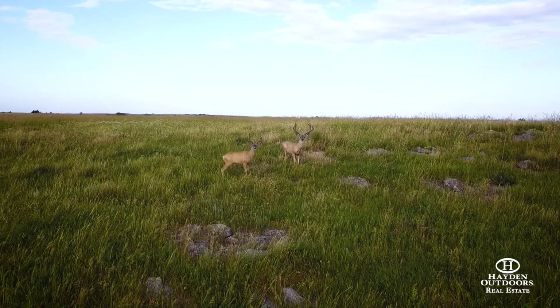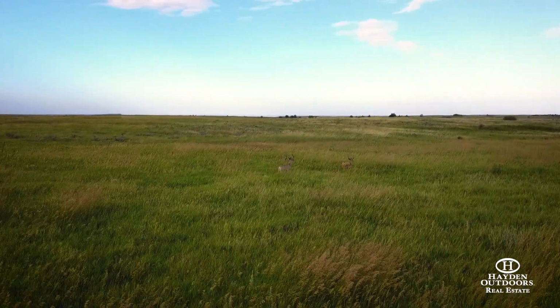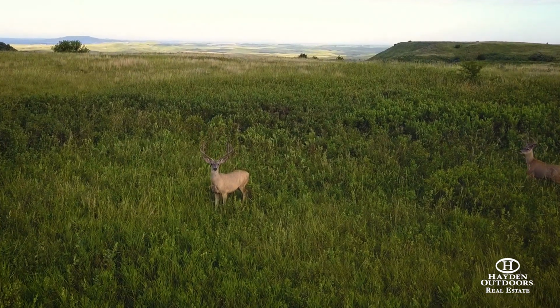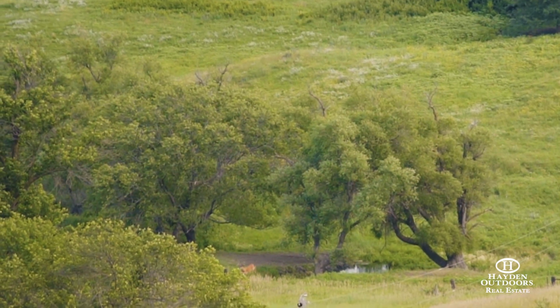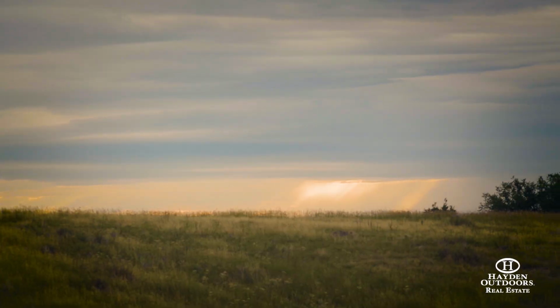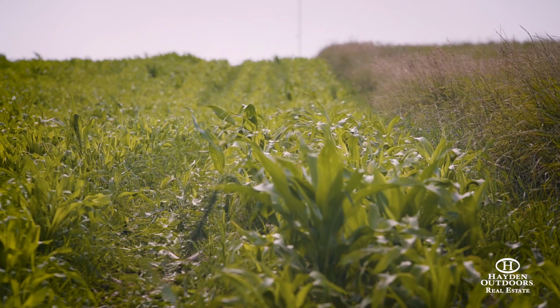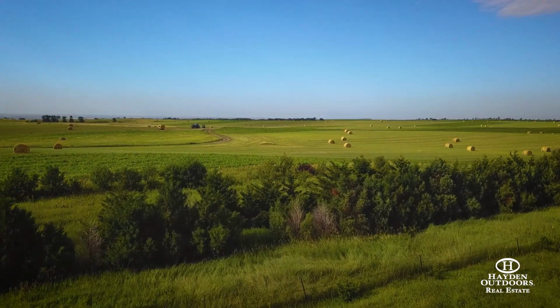Trophy mule deer will range anywhere between 170 inches up to, there's deer on the property that can get in the 190 class range. Whitetail, there's a lot of deer in the 140 class. There has been deer seen on the property as recent as last year that'll be in the Boone and Crockett class, pushing 200 inches. The pheasant hunting on this property, you're located between Gregory, Winner, and Chamberlain. That region makes up the Golden Triangle of South Dakota. Pheasant hunting on this property will rival anything in the state of South Dakota.